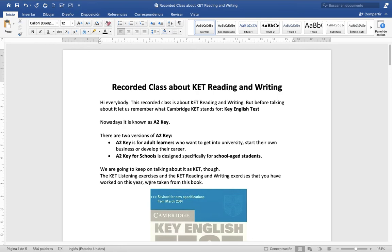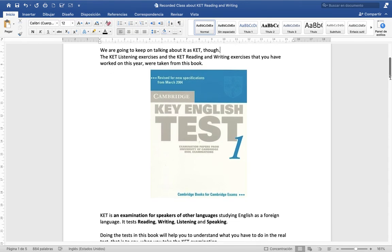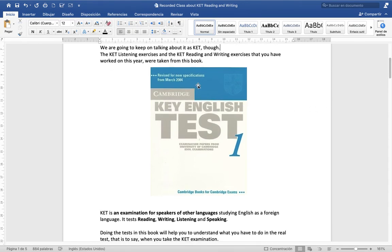The KET listening exercises and the KET reading and writing exercises that you have worked on this year were taken from this book. Okay? Revised for new specifications from March 2004, Cambridge Key English Test 1. Cambridge books for Cambridge exams.